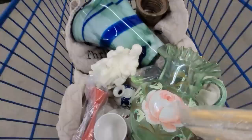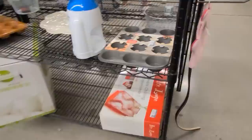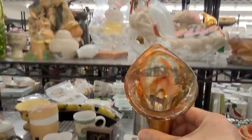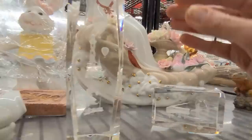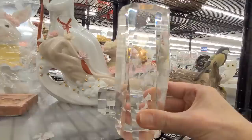Some muffin pans here. Just making my second round of the store before I leave, and they just put out this gorgeous art glass vase. Sort of a trumpet shape that curls round to make it stand up. It would be lovely with a single bloom. I just stepped back to rearrange my cart for 2 seconds, and one of the ladies put these two lovely 3D paperweights out in the space I just made from that vase. This one's balloons and a lighthouse and dolphins, and the other one's a piano.